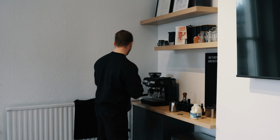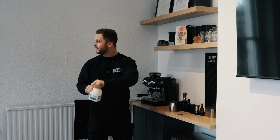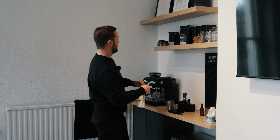The weather's just been so bad in Wales the last few weeks that it hasn't been possible. But today we've got really good weather. The only trade-off is that it's freezing cold, but that's always better than rain. So I'm really looking forward to getting into this commission.